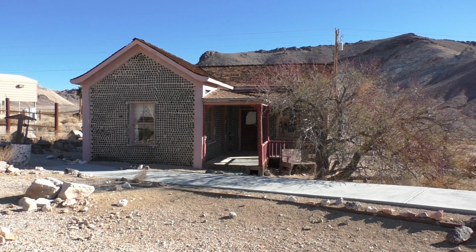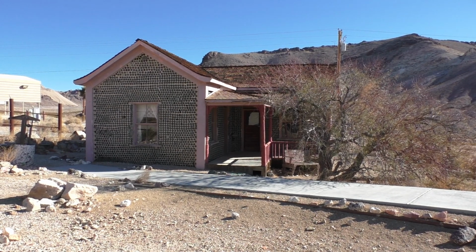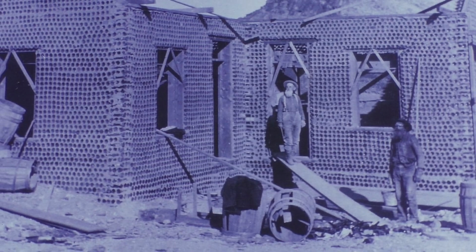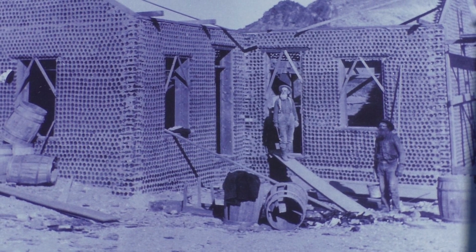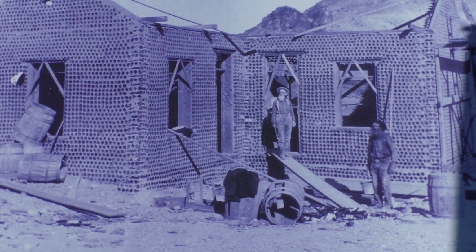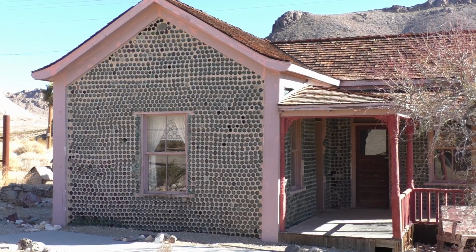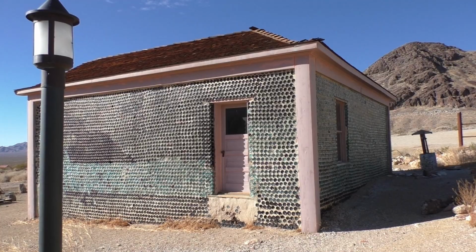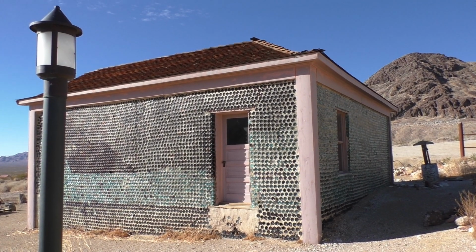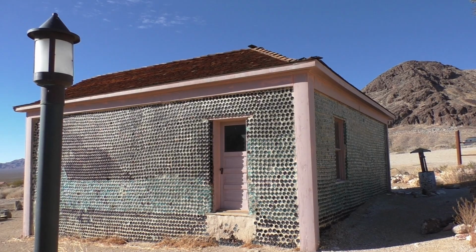Wood was pretty hard to come by in the desert, so people used whatever they could find. In 1906, Tom Kelly paid the local children to round up all the bottles they could find in town. 50,000 bottles later, the house was finished. This is one of only a few examples of bottle house architecture that still exist in the US today.